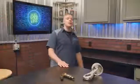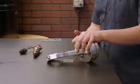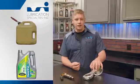The roots of most engine problems are friction and wear. So let's talk a little bit about how friction works inside your engine and how it will affect your truck in the long run. Here you can see we have some engine parts. We all know that motors need fuel to move, but why do they also need oil?